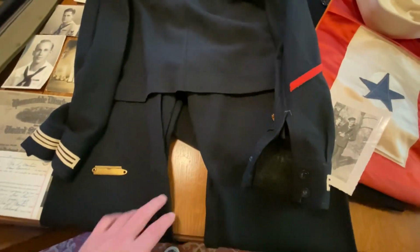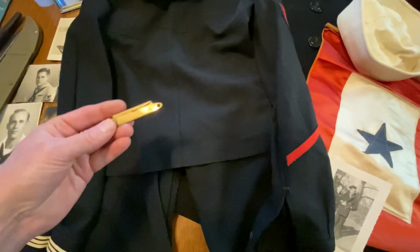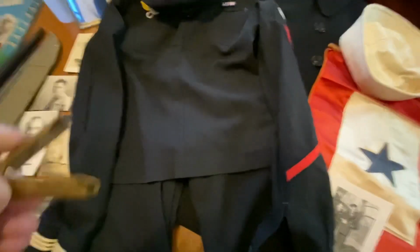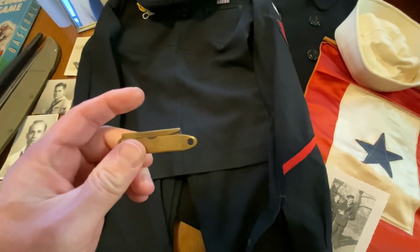are matching, and they're of the same material. There is sewing inside the trousers. They're all named to him, so it's all ID'd. We have this little item that was in the pocket, and this little item right here is a cigar snip. So you put your cigar in there and then snip off the end, so that goes with it.